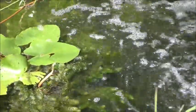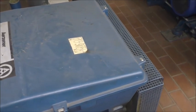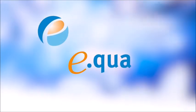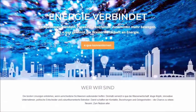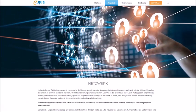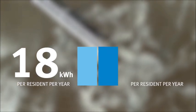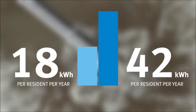To save energy, the company decided to replace the blower and biological aeration system. The equipment supplier, AERZEN Maschinenfabrik, advised the company to begin by consulting the EQUA network about energy issues. EQUA is an independent institution in the water industry that has advised municipal operators in over 120 energy projects. Its target for wastewater treatment plants: an annual energy consumption of approximately 18 kilowatt-hours per resident. A quick test of the Liebenwalde sewage treatment plant calculated 42 kilowatt-hours per resident per year, more than twice the target.